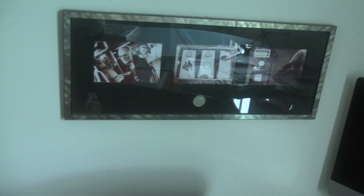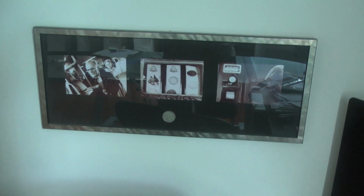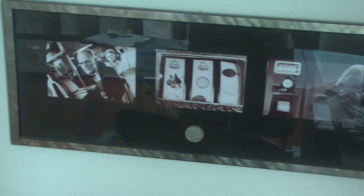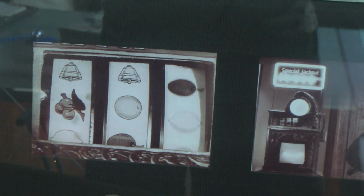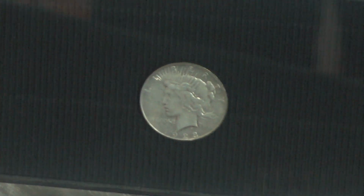And then I made this for Ben ages ago. This is back when we were professional gamblers. This is an episode of The Twilight Zone where this guy starts playing a slot machine and then it comes to life and chases him down a hallway and shoves him out a window, and he dies. It's great. And there's a little silver dollar that my brother sent to us when I told him about this project.